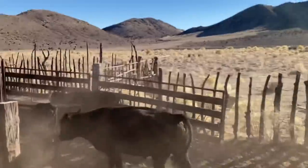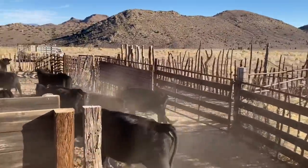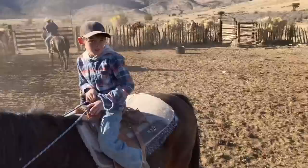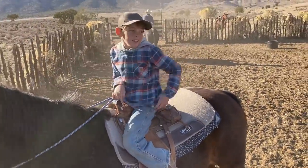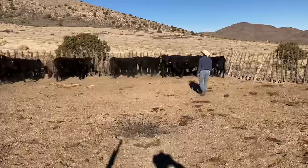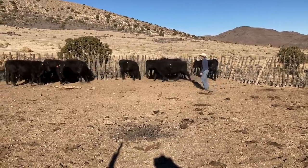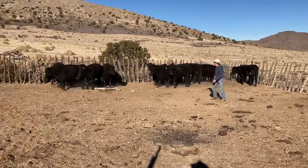Got them now. Now somebody's got to sort them all. You ready to sort? Yeah. Right now we're putting the calves, the skinny cows, and the bulls on the truck. Everything else we're letting them out for now.